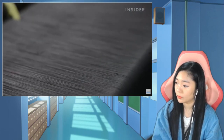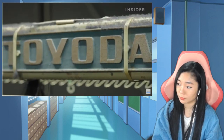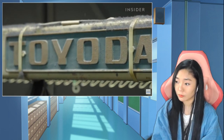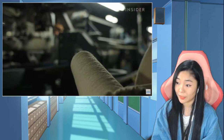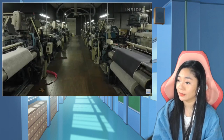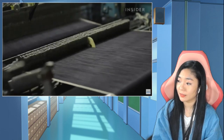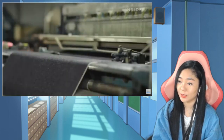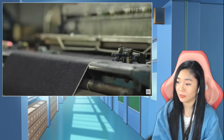Before Toyota made cars, it made looms like this. Originally introduced in the 1920s, these Toyota looms are no longer made today. Isn't that kind of machine? And although they look and sound like they're working fast, weaving fabric this way takes 5 times longer than weaving on modern projectile looms.